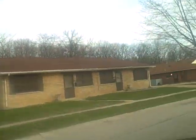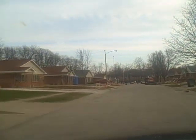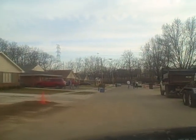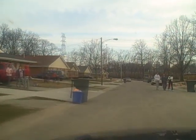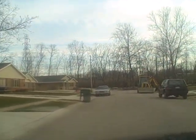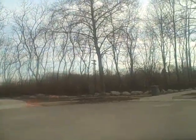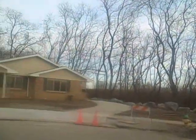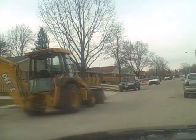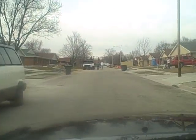Take you through Sunshine Court Apartments. These low-income apartments will be remodeled soon to serve the needs of the common families. We leave the cul-de-sac. You get to see many people living in Dayton.